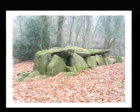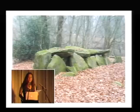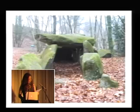I've never met him down there, unfortunately. But it's situated at the end of a valley floor within the bend of a river, and it faces northeast. It's 9 meters in length, and the width and the height of the chamber are roughly the same. That's normal.